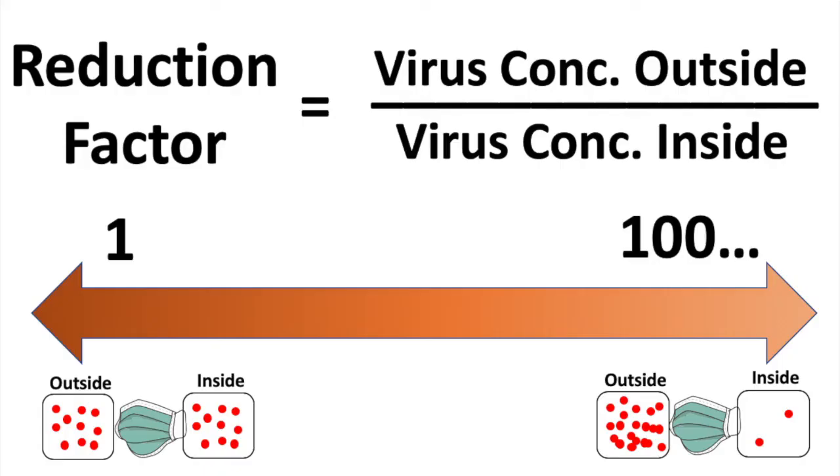So, if the mask had no effect and the concentration of virus was the same inside and outside the mask, the reduction factor should be around 1. If the mask is really good at filtering virus particles and the virus concentration outside is higher than what's inside, the value will get higher.